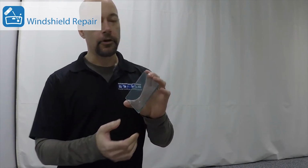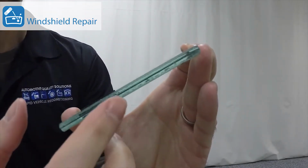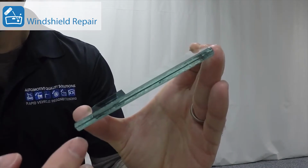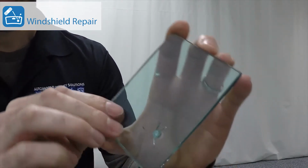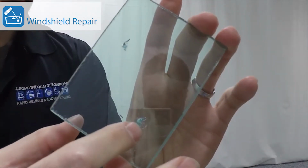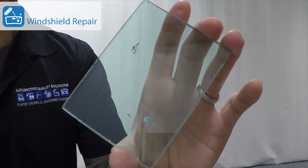So I have here a cross-section of some actual safety glass from a windshield. I just wanted to show you, I don't know if we can see, there are actually two layers of glass with a membrane in the middle. If we look at an actual chip, most of the chipping is actually inside between the two panes of glass.